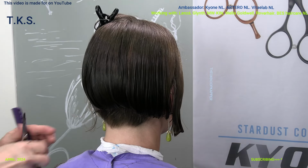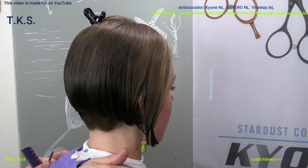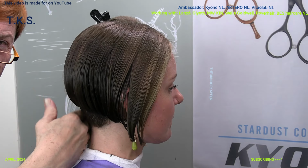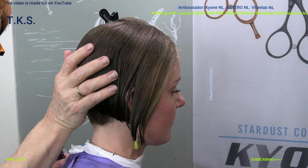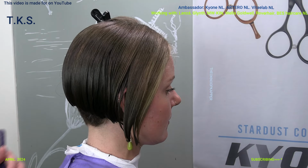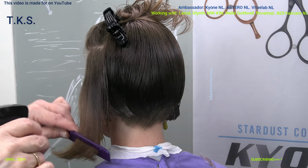See how wonderful the hairs lay around the beautiful skull. And now you can see also how beautiful this shape is. Look at the volume she has by the beautiful skull that's beneath it. So the roundings are beautiful.